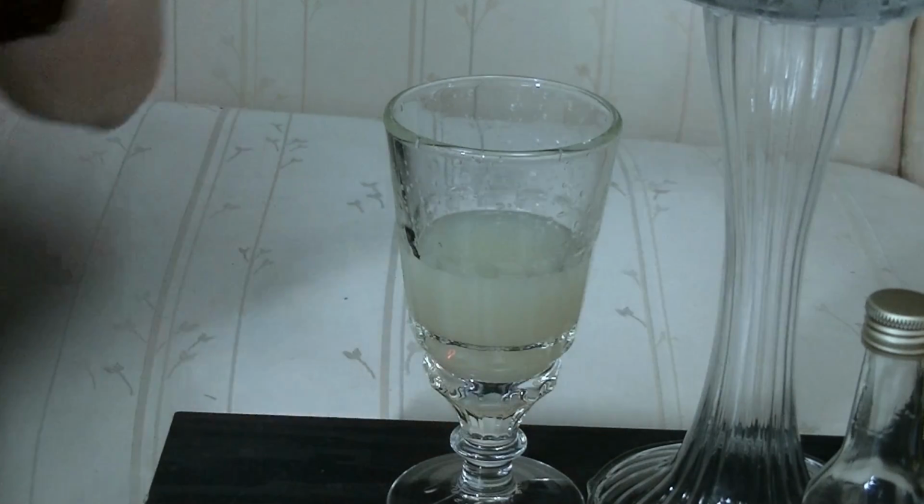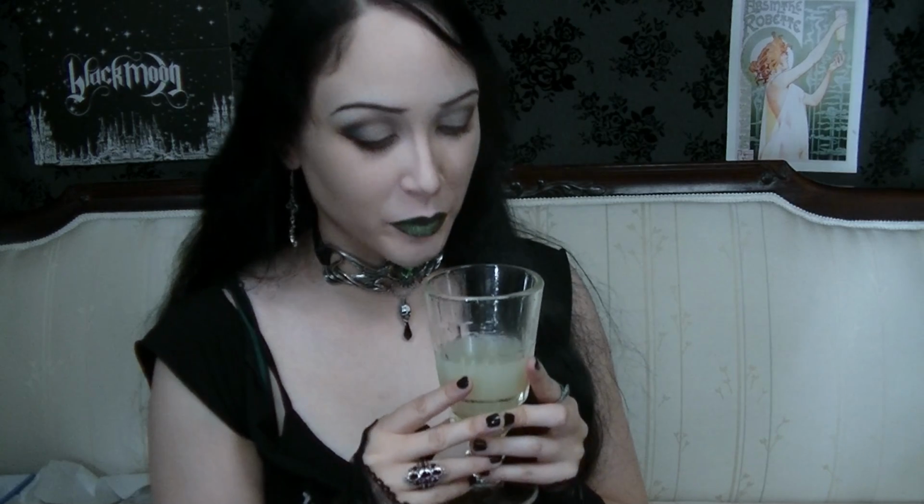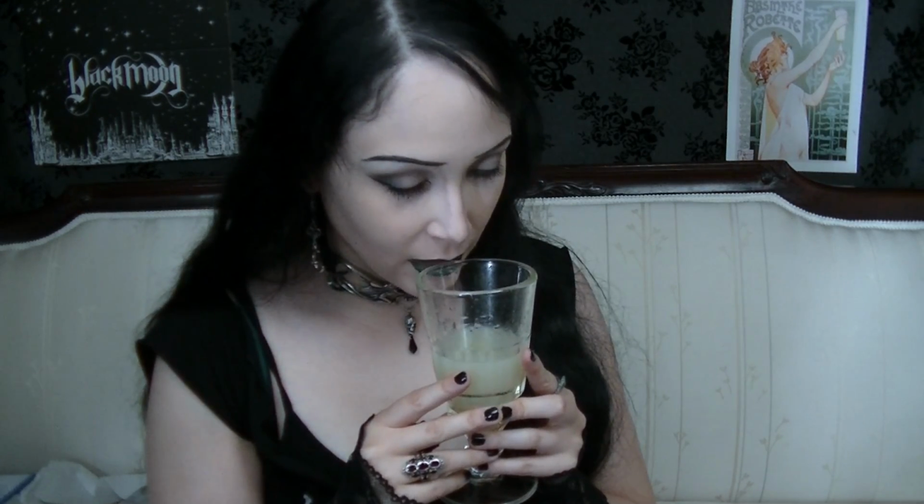Okay. Alright guys, this is it. I'm going to taste it. Moment of truth. Oh my god, it smells so fresh. I would never guess by smelling this that it was 100 years old. Look at the color. Oh my god, it's so green still. Oh, that's beautiful. Okay guys, here we go. I'm going to taste the end of the 19th century. I'm so excited.